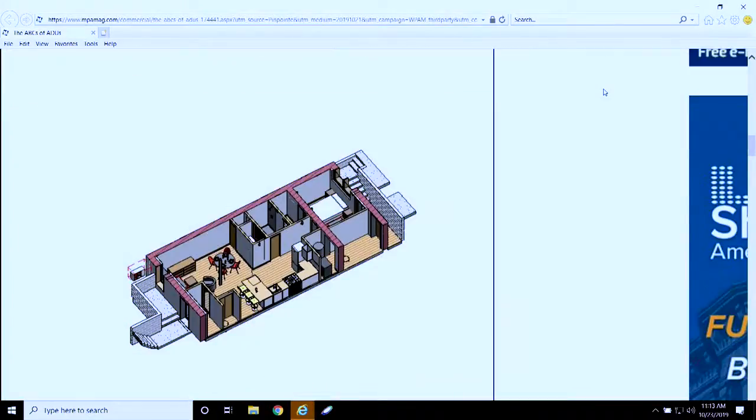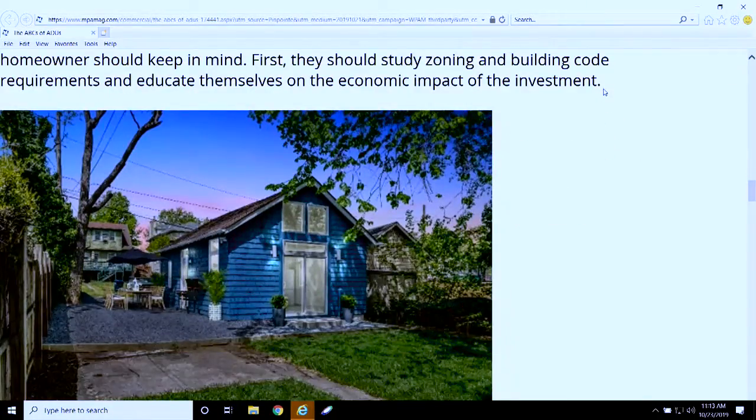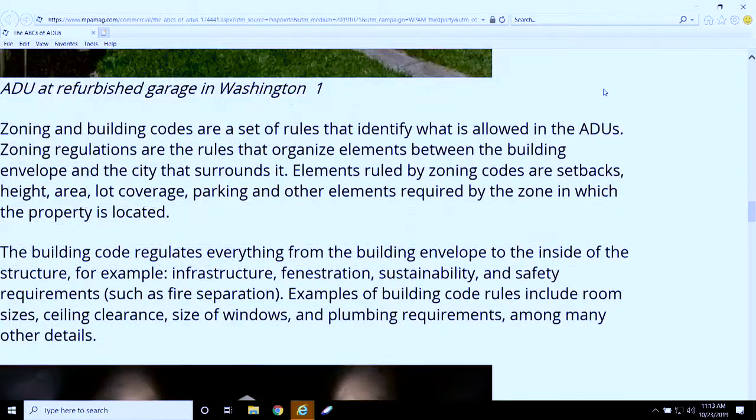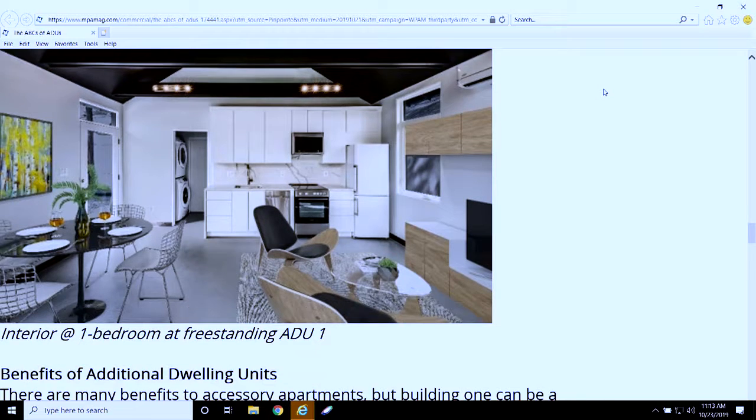And I like how they show, here's a typical apartment, but this was really cool. Here's an ADU, an additional dwelling unit on the property. Like a little barn. It's a little house. Basically, you put your grandparents there, your father, mother-in-law, kids. You can actually rent it. Be careful with zoning, your local city codes, and make sure about that. And this is pretty cool. Typically they have a kitchen and a washer and dryer. It's basically a studio. Here's a one-bedroom freestanding ADU.